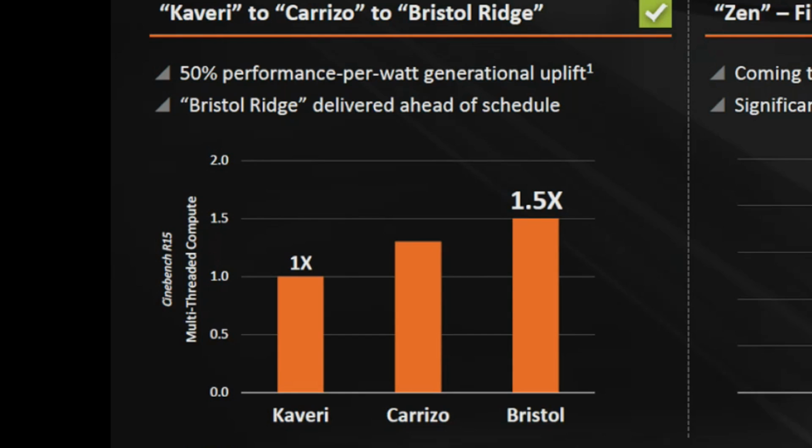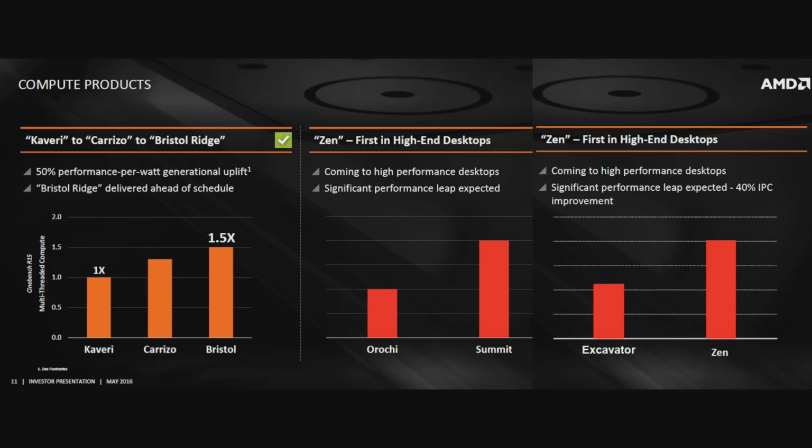This is Bristol Ridge, but we can clearly see from the graph on the left that AMD is still making some decent improvements here. 50% performance per watt is massive. But remember, they are starting from a much lower point. It's a lot easier to improve on something that's not very good compared to something that is very good. But AMD has continued to improve performance over the years, but very few enthusiasts are paying attention to it. I talked about this in the ZEN video.